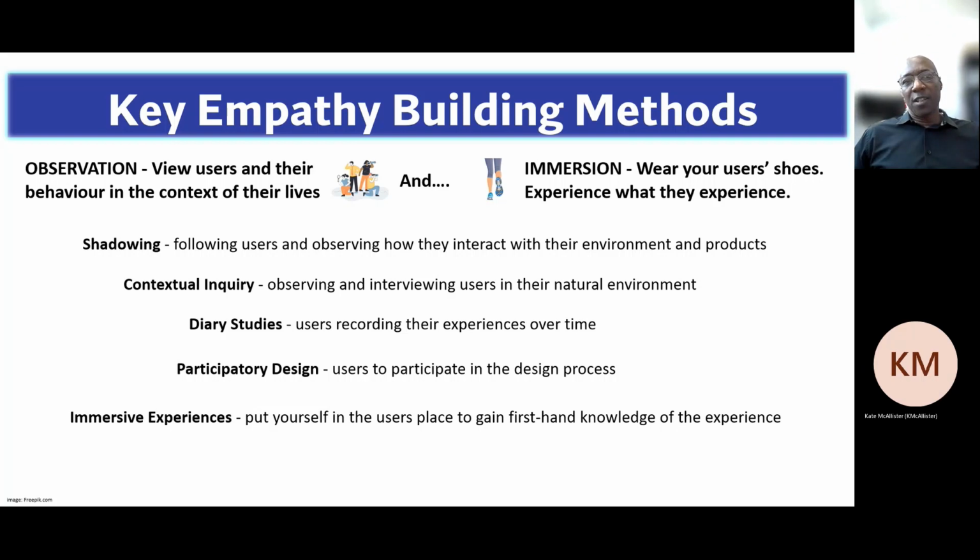You could use diary studies, which involves users recording their experiences over time using notes, photos, or video journals. And the advantage is users aren't so aware of being watched. There's participatory design, which allows users to participate in the design process. This can help ensure that the design meets the user's needs and preferences. And then there's immersive experiences, which mean you put yourself in the user's place to gain first-hand knowledge of the experience. This can provide the designer with insights into the user's emotions, reactions, and behaviors.